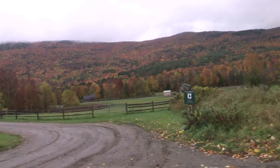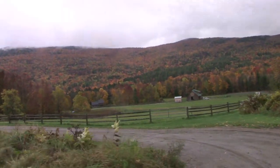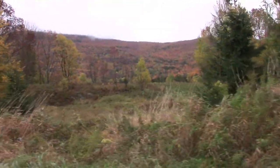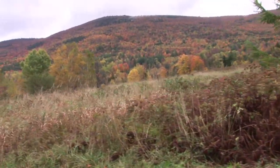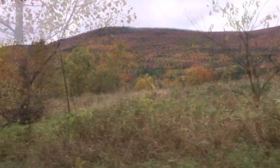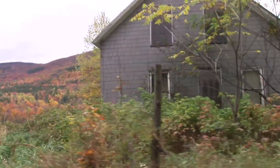Heading back down Long Road. This is the frontage of Springstone Farm and pastures, looking out at the rolling hills, and there are pastures in between the trees back there that aren't visible at this angle. And the old farmhouse, which is right on Long Road.